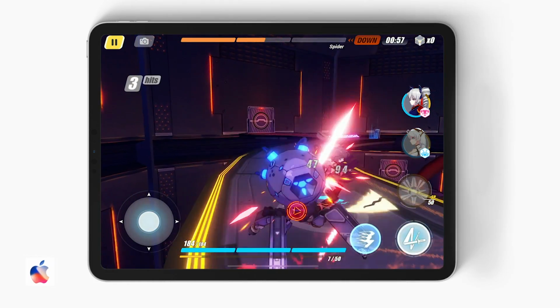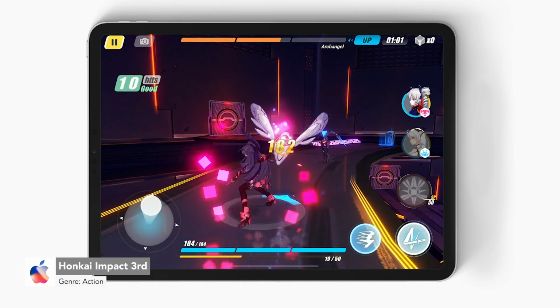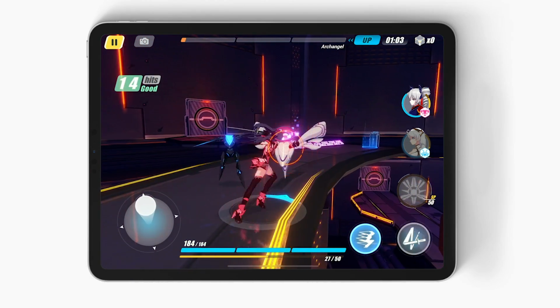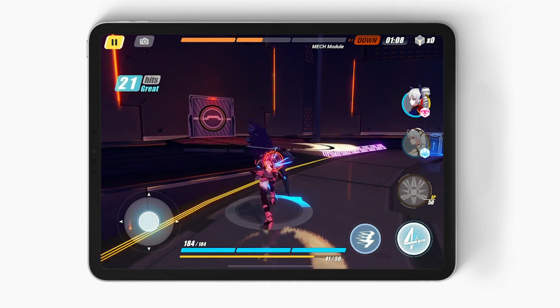Honkai Impact 3rd, hope I said that correctly, is a solid free action game. The thing that holds this game back for me is the tutorial at the start. It goes on for far too long. Just let me play the game, please.